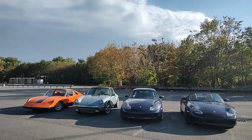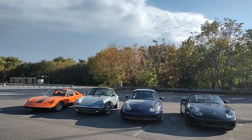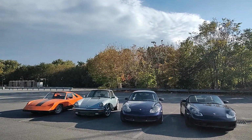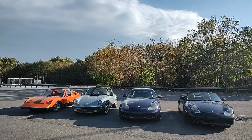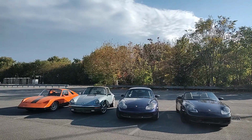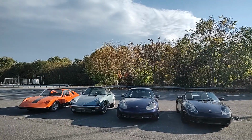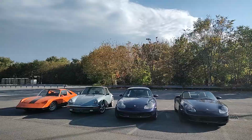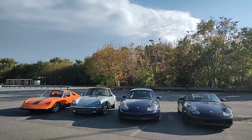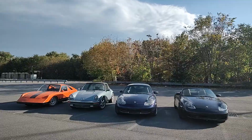Not here right now, unfortunately, but starting on the left, 1970 Porsche 914 Superbird, sort of an adaptation of the original car. Body kit, not exactly sure, it's a vintage body kit though. And then we have my 1982 911 SC Targa next to my other 911, 2000 Porsche 911 Carrera 4 Cabriolet, all-wheel drive, and then the Tiptronic 986 Boxster, also from 2000.